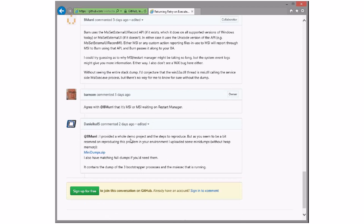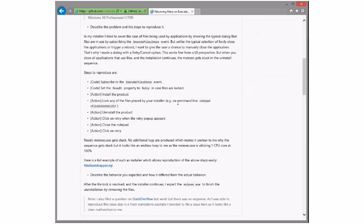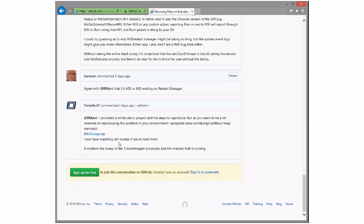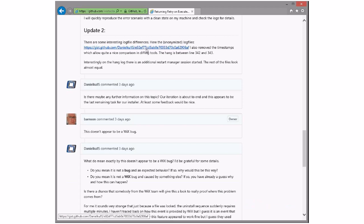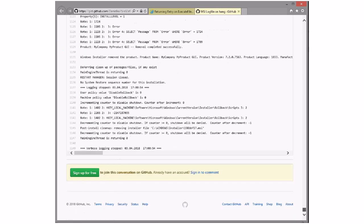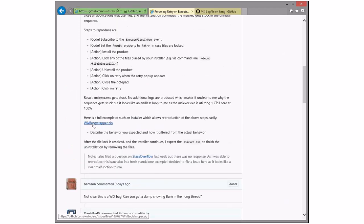Well, this is the first time I've heard of something like this, although maybe a lot of people aren't hitting retry. I don't know. How much is in this code? Minidumps. I don't know that minidumps is going to be it. I provide a whole demo project and steps to reproduce. Where is the whole demo project? Oh, it's here, in a GUID? Interesting. Those are just log files. I think the project was in the original comment. Ah, there we go. WiXBootstrapper.zip.